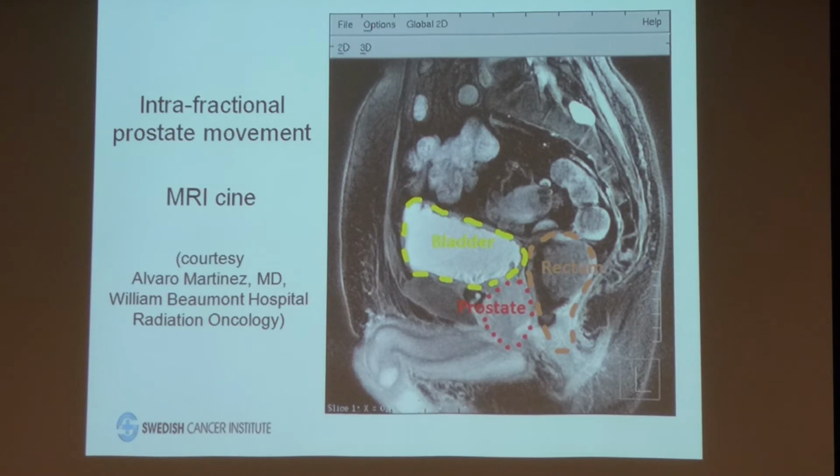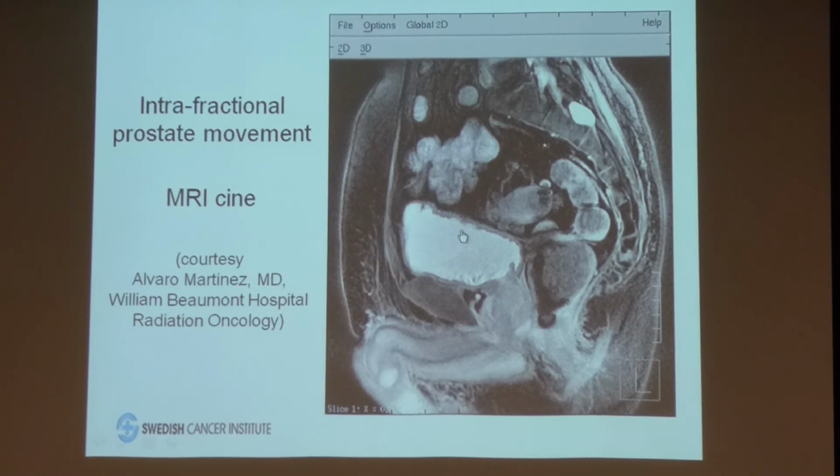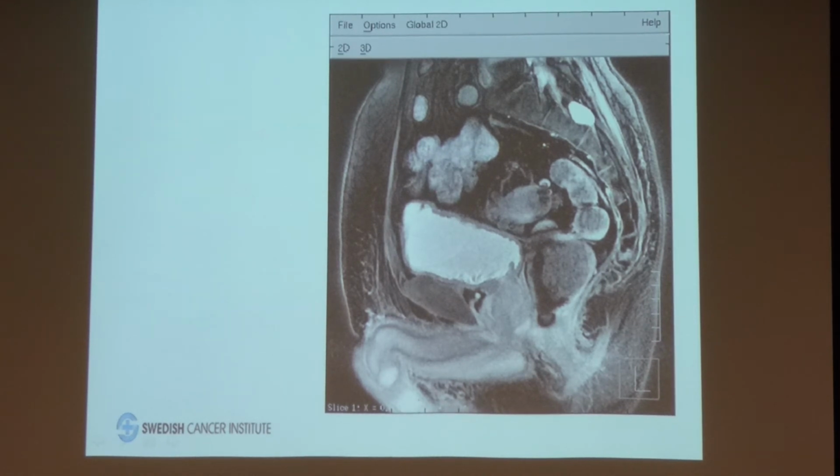Unfortunately, I just tried this, and there's a glitch with the video, so it's not going to work, and I apologize. But if this video were working, you would see that over a 15-minute period, because of peristalsis in the rectum and bladder filling, the prostate moves quite a bit. It can move by a centimeter in a minute. I'm sorry the video isn't coming up. My apologies. But in any case, believe me, it moves.